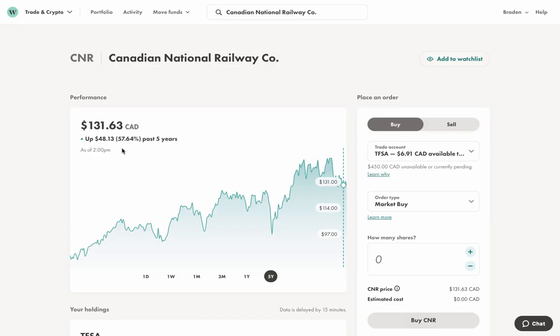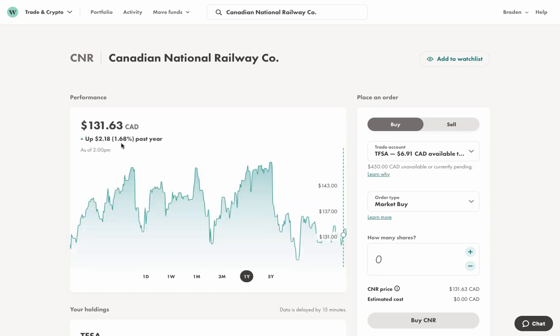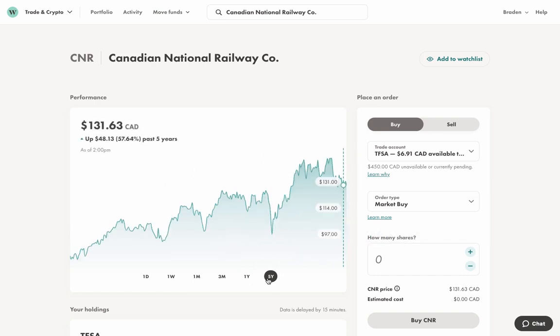So here we can see that they're up almost 58% in the last 5 years, but if you look at the last 1 year, we're only up 1%, just 2% basically in the last year. So if you had been buying them at a lot of times in the last year or so, you would have been better off to wait until now, because it's dipped down a little bit. But I'm hoping that this is just a bit of a dip and they continue back on their upward path here.